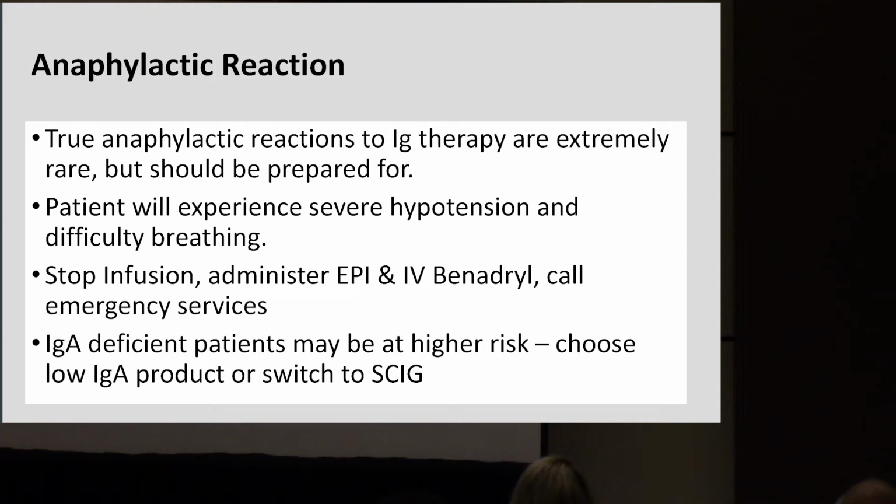Now, in those 18 years that I've worked with IG, there's only really 2 cases I can think of right now that may have been anaphylaxis, and both of those are even questionable. We're not sure that's actually what was the case. But they did end up calling emergency services, and that's over 18 years.